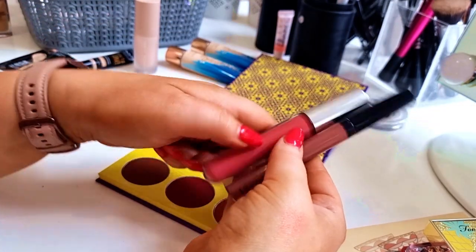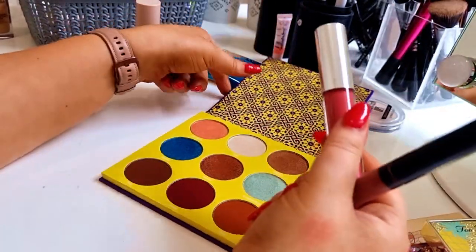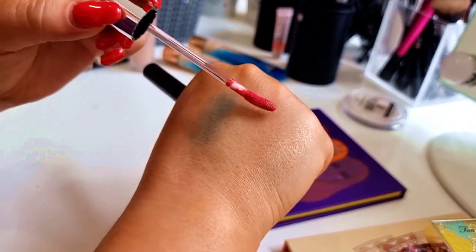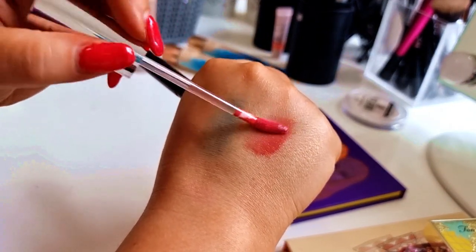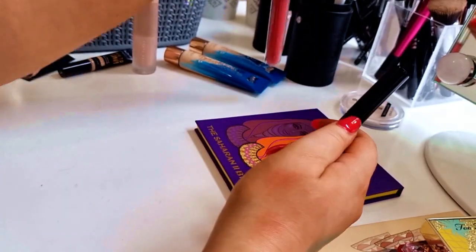Then we have these two glosses. This one's from Becca and this one's from MAC. Just close this in case I dig a nail into it. So these are pigmented, so I'll be wearing them on their own. Look at that. That looks like a nice color there. Haven't used it yet because I just got it from Elaine.